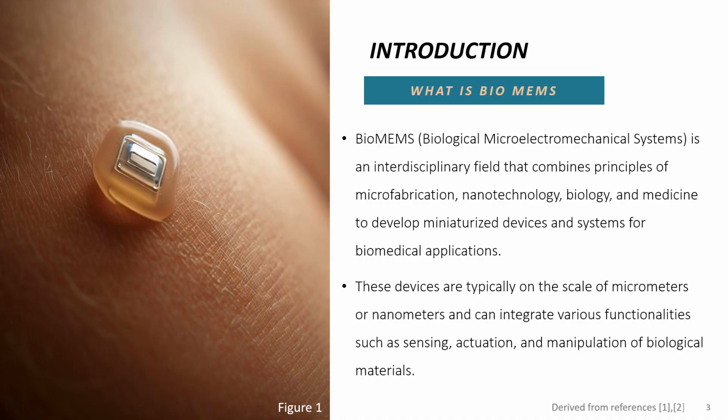So let's see what is biomems. Biomems, or biological microelectromechanical systems, is an interdisciplinary field that combines principles of microfabrication, nanotechnology, medicine, and biology to develop miniaturized devices and systems for biomedical applications. These devices are typically available on the scale of micrometers or nanometers and can be integrated with various functionalities such as sensing, actuation, and manipulation of biological materials.